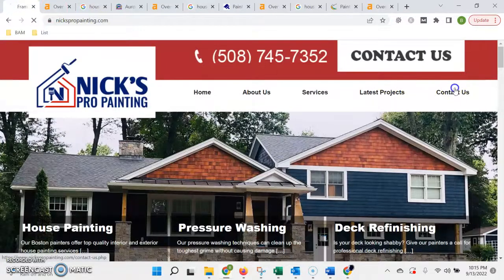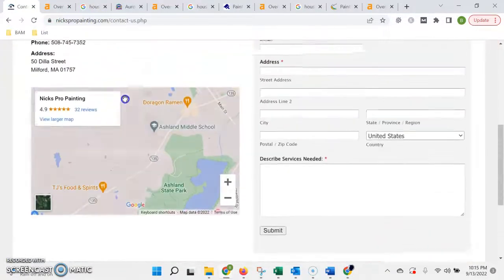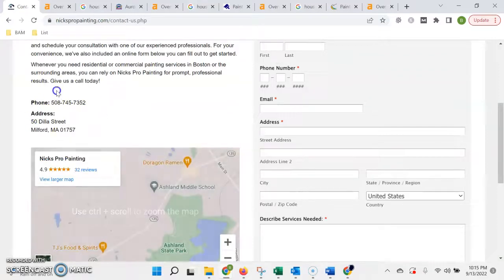Now, a citation is any time that your name, address, and phone number appear in an online directory. Those include Yelp, Better Business Bureau, Yellow Pages. They're usually all free directories. It just takes some time to find each and every one of them, register and sign up your business, and then input the information exactly as it's shown in Google.